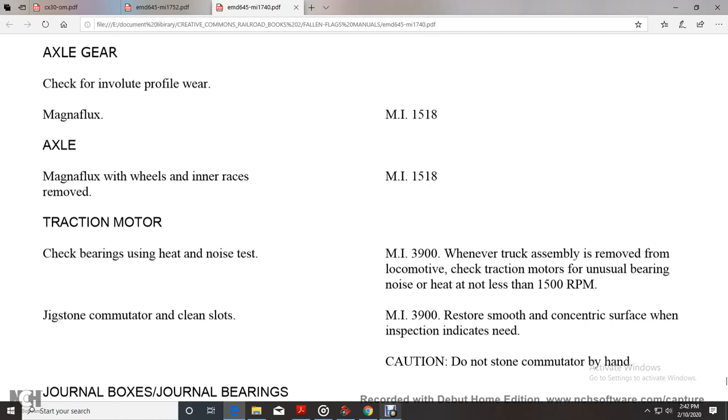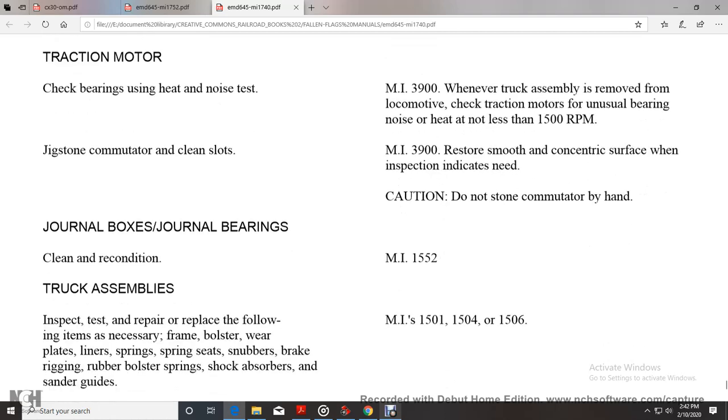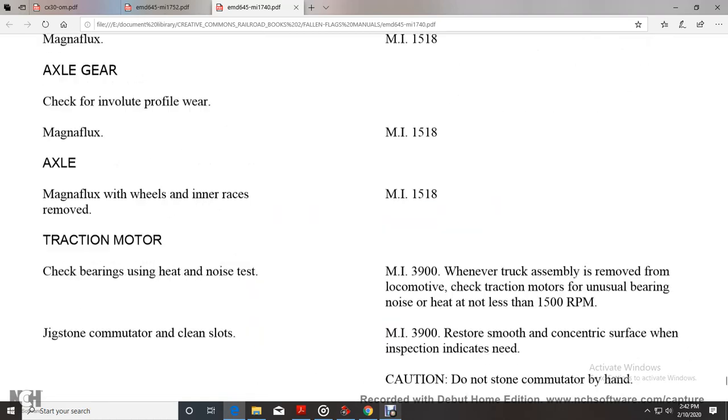Unusual bearing noise or heat at not less than 1500 rpm: stone the commutator, clean slot, maintenance instruction 3900. Restore smooth concentric surface, with inspection as indicated, as needed. Caution: do not use stone on the commutator by hand. Journal box: clean the journal bearings, condition, and recondition, maintenance instruction 1552. For inspection of truck assemblies and repair, replace the following items as necessary: frame, bolster wear plates, liner springs, spring seats, brake rigging, rubber bolster spring, shock absorbers, and standard guides. Maintenance instructions 1501, 1504, and 1506.